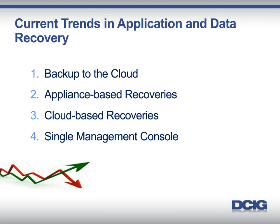So today we're going to look at some of the research DCIG has done in this area to examine some current trends in application and data recovery and how you can use hybrid cloud appliances to achieve some of those objectives. We're going to talk about backup to the cloud and what's going on in that space and what options are available to you. We're going to talk about appliance-based recoveries: what are some positive trends occurring there, and what are some things you need to be a little bit cautious about and wary of in that area.